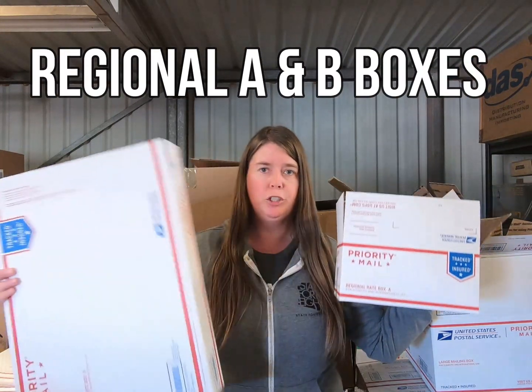So those were the flat rate boxes. Those particular boxes have a flat rate no matter what you put inside, no matter the size, the weight. It's only going to be that one price that you pay. Now, any of these boxes, if you have a USPS account, you can go on there and order these boxes for free. Any of the boxes or envelopes that I'm showing today, these are all free courtesy of the post office. I love using postal service boxes because then in the end, we're saving on shipping supplies and reducing costs of our goods. Now, depending on where you live, regional A box, regional B box.